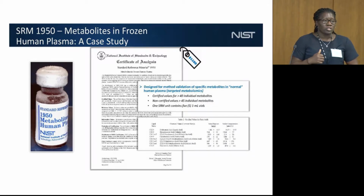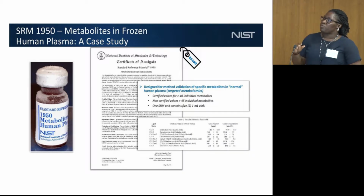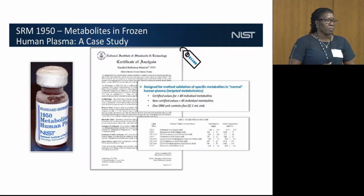One SRM unit contains 5 1-milliliter vials. So you're getting 5 mL. The cost of that is $1,100, but it's important to point out that you can buy plasma from anywhere, right? You can buy plasma from anywhere to use as a QC sample with your studies.